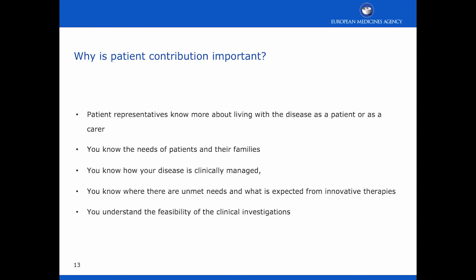Why do we need the input of patients? Patients know more about living with the disease as a patient or carer. You know the needs of patients and their families. You know how your disease is clinically managed. You know where there are unmet needs and what is expected from innovative therapies. You understand the feasibility of clinical investigations.